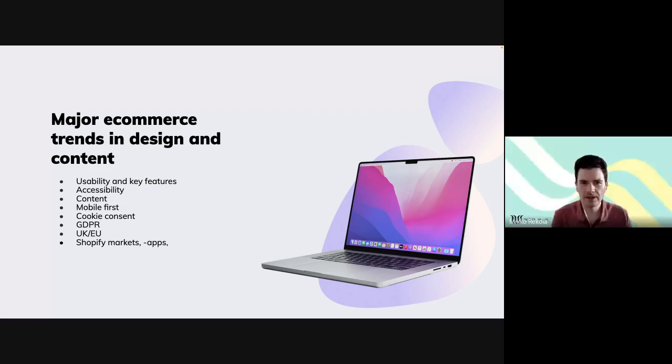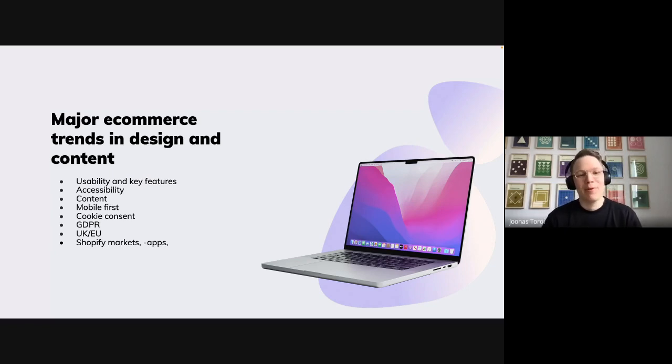Really good. What about accessibility, content, and mobile first? What kind of trends are those? What's your take? Well, I'll go through mobile first, because I think that's been quite a big trend for a longer while now. But now people, of course, take it more and more seriously. And in terms of designing your store, that's where some design agencies are still lacking, that it should really be a mobile first design as well, not only the technical stuff. Even though it's been a topic for many years now, it's still a big topic, and you need to really consider that.